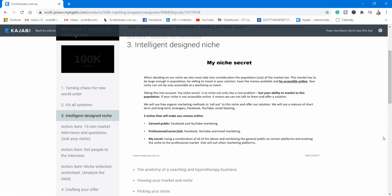Another part of this secret is we actually juggle 2 niches at once. Now, if you've heard me talk about this before, you might think, well, hang on, Scott, you told us it's always one niche, one problem, one price. And that's definitely correct. But what we do is this. We take the core niche that we help, whether it's anxiety, stop smoking, weight loss, whatever we found to be very predictable, very reliable and very profitable, and we populate that niche with different people.